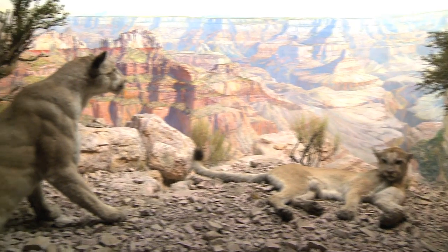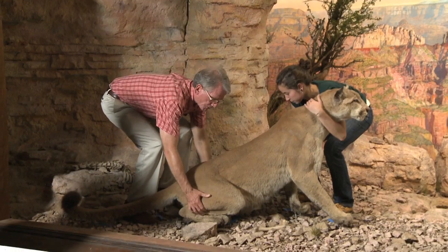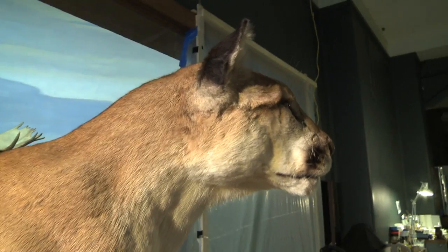The fading of the specimens was really quite severe. And that was one of the main reasons why we wanted to go in and carry out a renovation program.